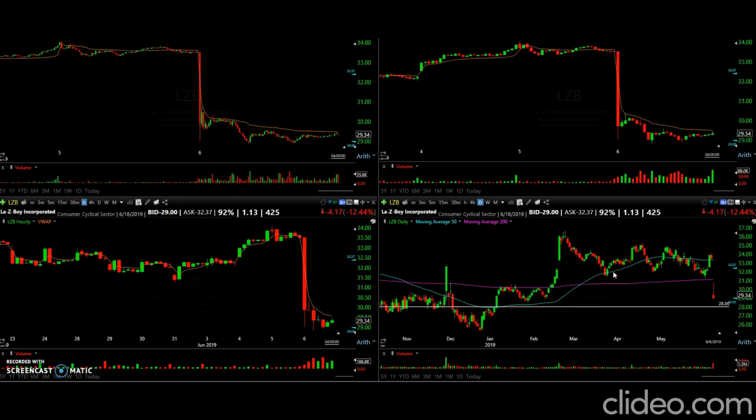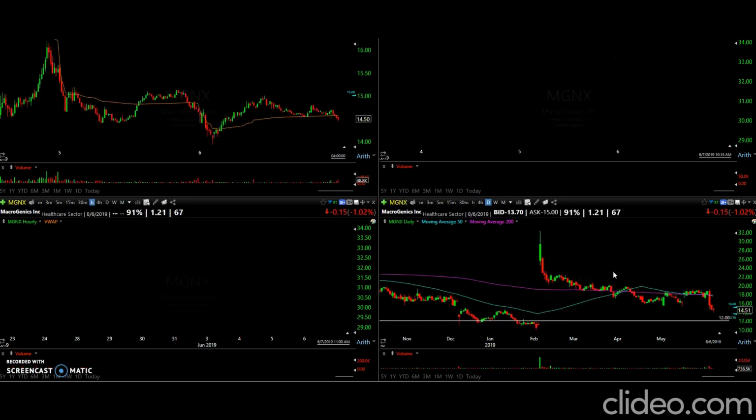LZB, La-Z-Boy, not surprised this thing dumped out yesterday. We all know the company. Those of us in the States know all about it. I'm not sure this company sells overseas, but we definitely like it to the 28 level. It closed with a nice inverted hammer on that daily close, so it's pretty weak to the downside. Again, any weakness at all, we'll definitely step in and mitigate.